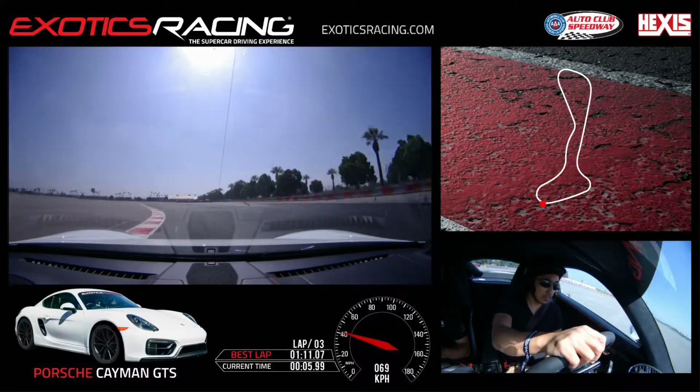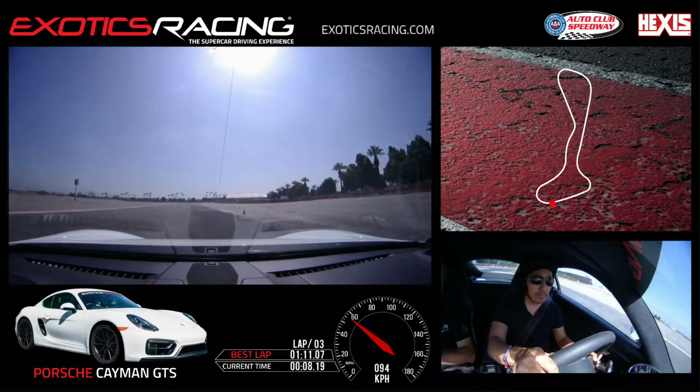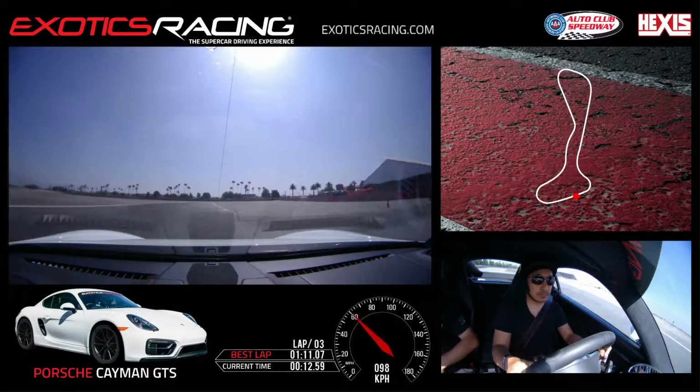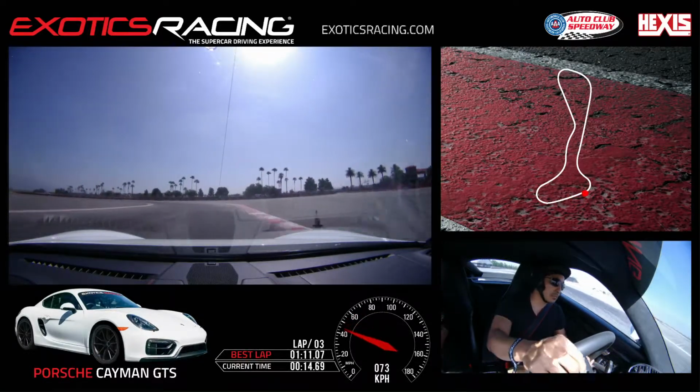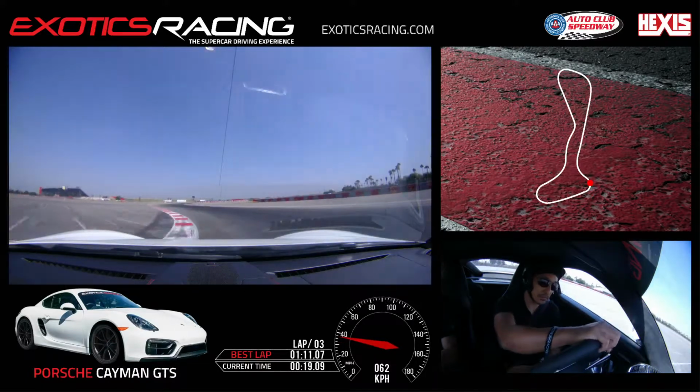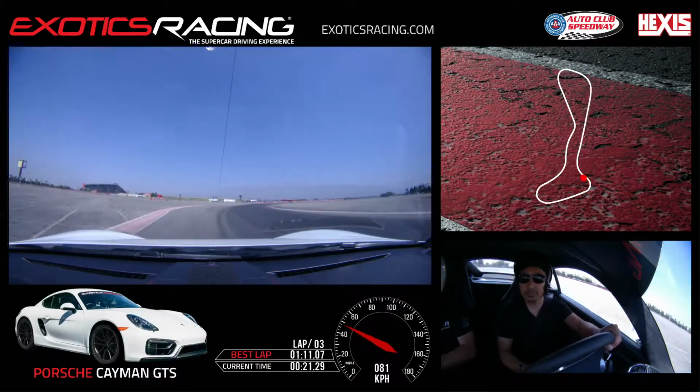Nice and smooth. Keep going. Try to be more smooth with the pedal. So nice and relax your arm. That's great. But try to be a little more smooth with the pedal input. Brake. Turn in. Release the brakes. Back onto that throttle. On the left-hand side. Nice and smooth. Turn in to the right-hand side.